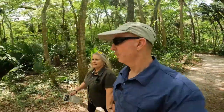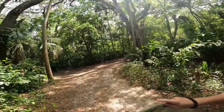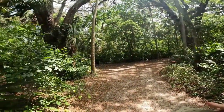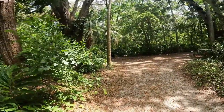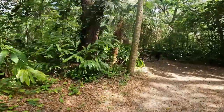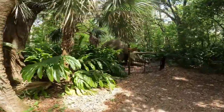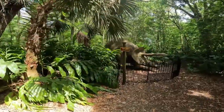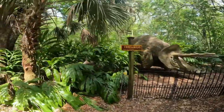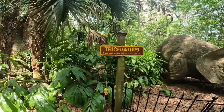In Titusville, Florida. Oh gosh, I see a Triceratops peeking out from the jungle. Well then why are we going towards it? Maybe the fence will keep it back. Triceratops, a plant eater, existed about 100 million years ago.